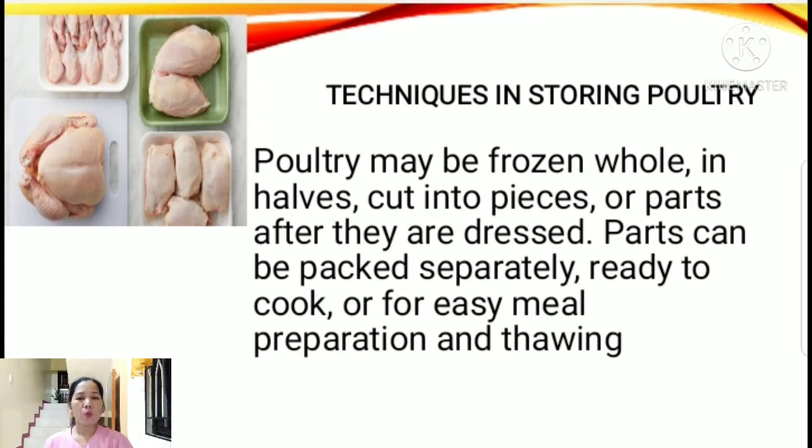Poultry may be frozen whole, in halves, cut into pieces or parts after they are dressed. Parts can be packed separately, ready to cook, or for easy meal preparation and thawing. Sa pag-iimbak natin ng poultry o ng manok, pwede natin itong bilhin as a whole, o pwede nating bilhin into halves, o ready to cook, o yung talagang siya ay nakakat na. Sa pag-iimbak ng manok, siguraduhin natin na magkakahiwalay na yung mga balot para madali yung tinatawag natin preparation and thawing.